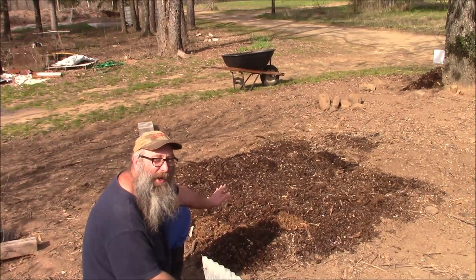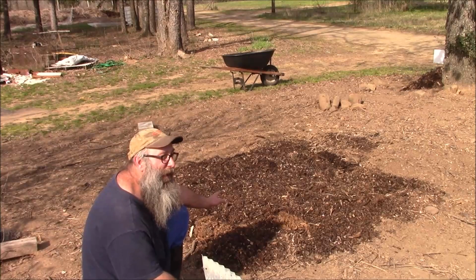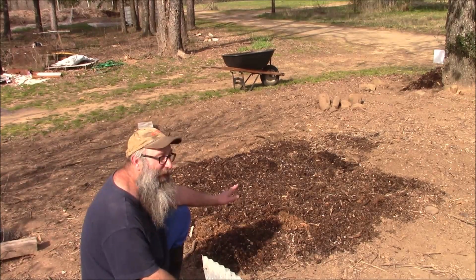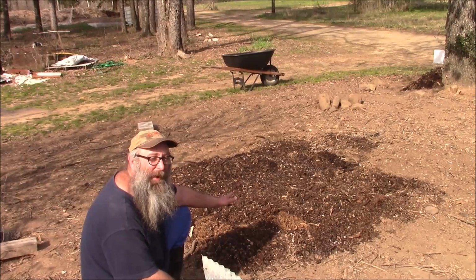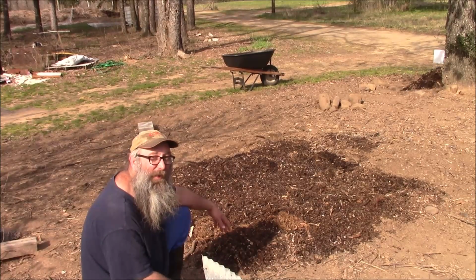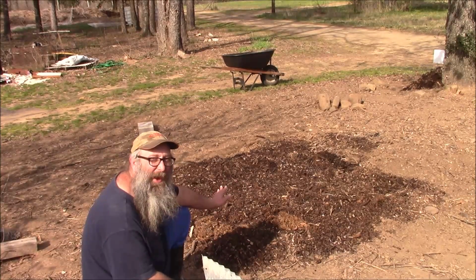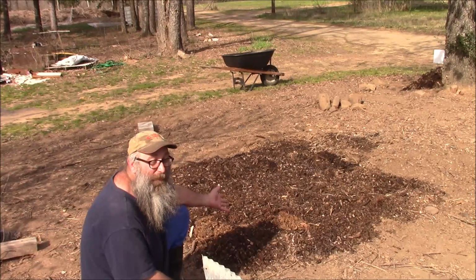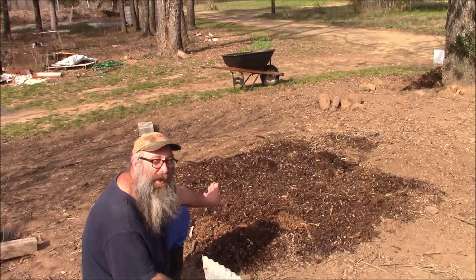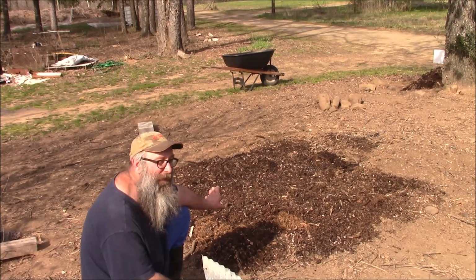I had a chicken coop sitting here, and although I did clean out that chicken coop quite often, there is a lot of chicken droppings that probably soaked into the ground, so this might be kind of hot as far as fertilizer goes. So this layer of wood chips will hopefully create a little bit of buffer between the potatoes and that hot ground under there.